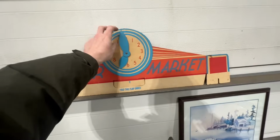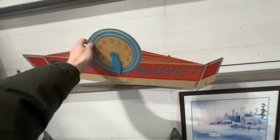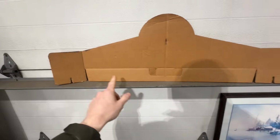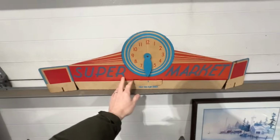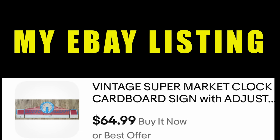So I'm not entirely sure, but the guy wants $15 for this, and I'm definitely gonna pick that up. So let's look at the other side of it. Oh, there we go. It's got the little metal tie here that puts it together. Really cool. I love the age on it. So yeah, I'm gonna get it for the 15 bucks, and I'm not sure exactly what I'll price it for, but I'll show you in the video.